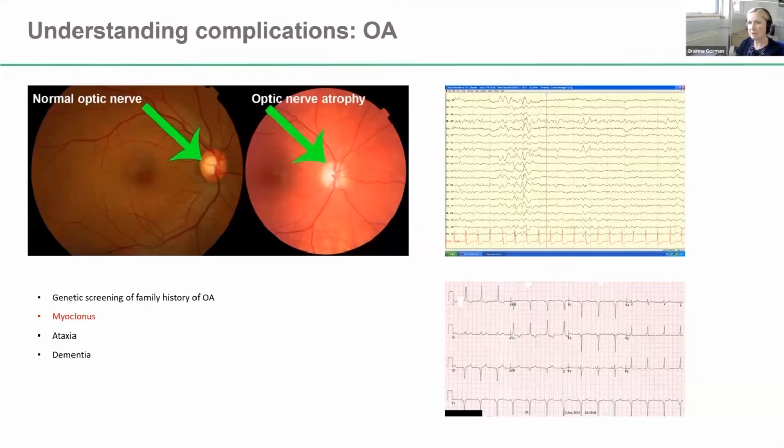Sadly, over time, this person is deceased. The disease accelerated quite rapidly, where she moved from myoclonus to epilepsy to fulminant ataxia, wheelchair dependent, to dementia. And as we're increasingly seeing, most of these patients die of cardiorespiratory failure.